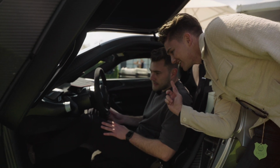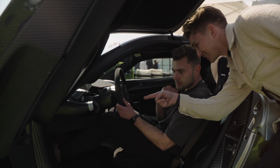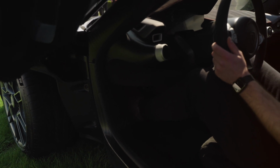Question. Why didn't it drive in the drivers' parade? I'm assuming because it's either run out of battery or there's a problem with it, but we just won't think about that. They've driven this car fast. Them tyres are not going to say melted, but they've been used. I do love it, though.